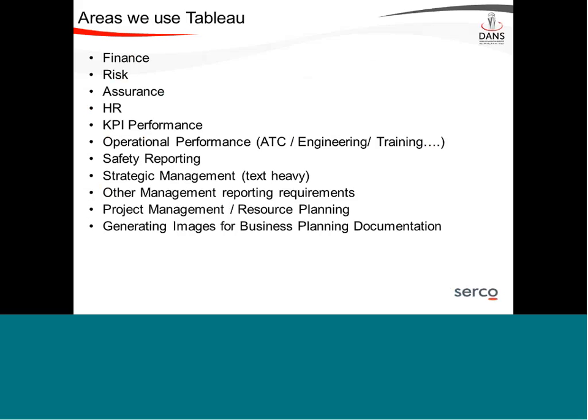So areas that we use Tableau as a business, I mean, there's very few areas where I don't like to try and get people using Tableau because of the way that we can distribute it across the business, but also in the fact that it's easy for people to use. We use it across everything: finance, HR, risk, assurance, operational departments. We really cover all bases because it's really easy to get access to the data and to make something that's bespoke for people.